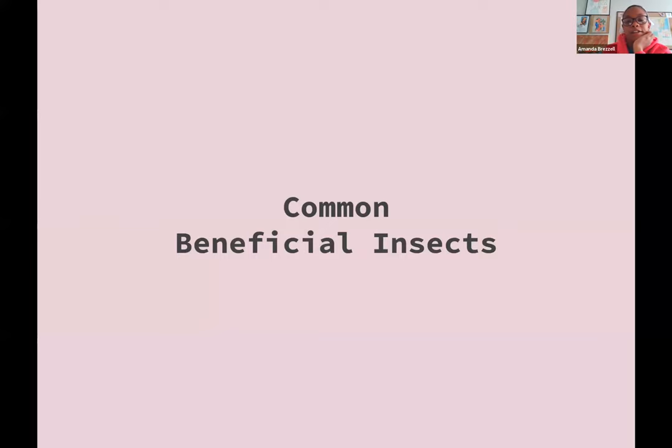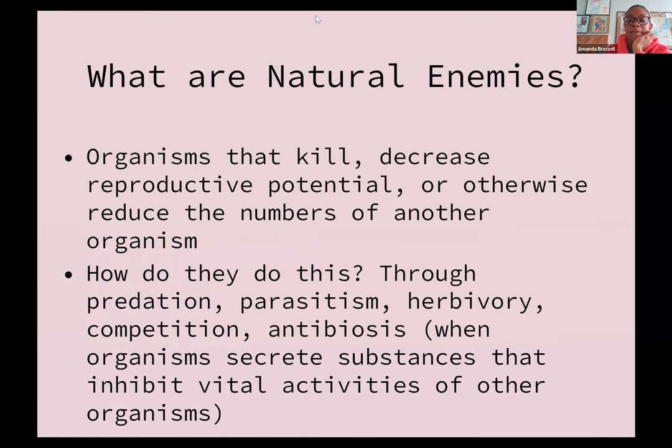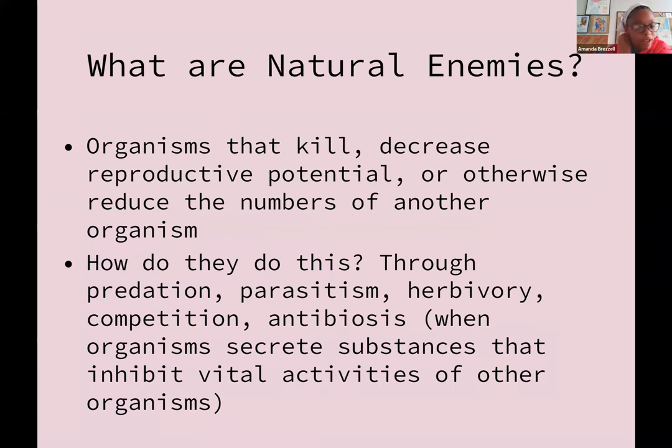So we'll talk a little bit more about some of our beneficial insects. We can talk first about what natural enemies are. Those are organisms that kill, decrease reproductive potential, or otherwise reduce the numbers of other organisms. And how do they do this? They do this through predation, parasitism, herbivory, competition, or when they secrete substances to keep you away from them.